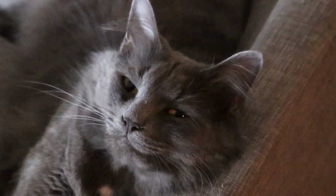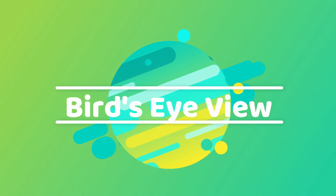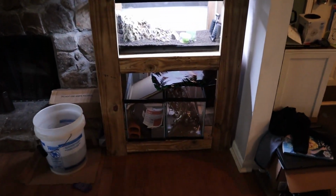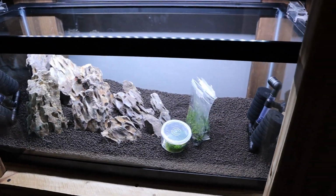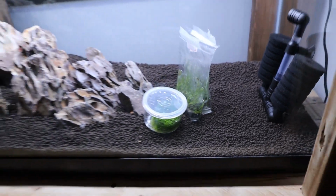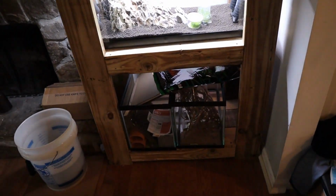I gotta go outside. God makes messy things beautiful. Real fast before I go outside, quick recap. There is our first stand that we made, and we've got this tank set up going on. We're not done yet. Marty got some dwarf hair grass, so we've got to get all that planted. But we built another shelf, and I want to go film it.